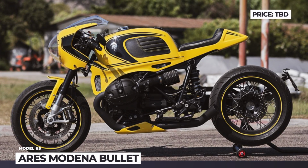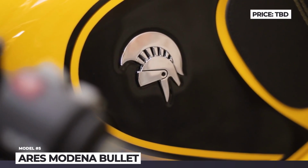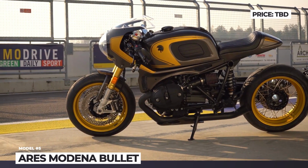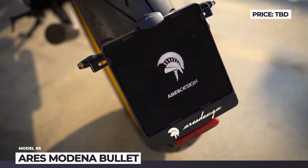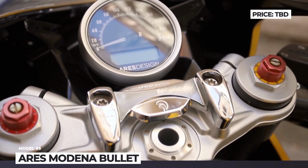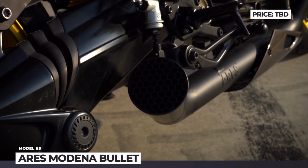Aries Design Bullet. The Modena native Aries Design are mostly known for their exotic supercars and custom restorations. But outstanding handcrafted motorcycle builds are also on their menu. Their latest project is a cafe racer based on the stock BMW R90.